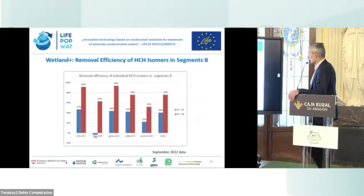This is removal efficiency in segments B, so passing the modules with the iron fill. In blue, it's the removal in the unmodified flow pathway or flow stream, and in red it is removal in the modified one. So you can see that the removal efficiency increased almost by 100%.